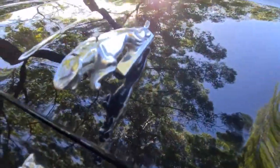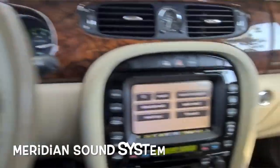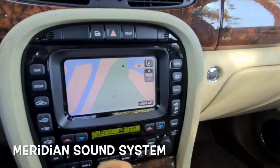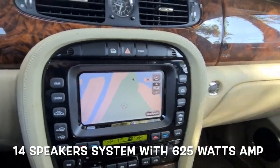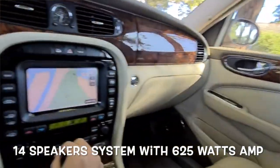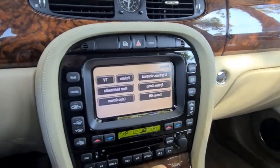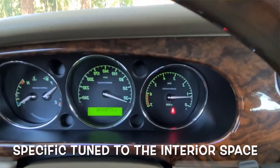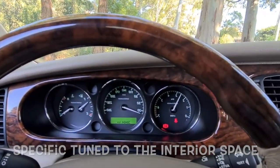The XJR was one of the first cars to offer a factory-installed Meridian sound system. The Meridian sound system in the XJR is a 14-speaker system with a 625 watt amplifier. The speakers in the XJRs are made of lightweight composite material that helps to improve the sound quality. The XJR sound system is tuned to be specific to the acoustics of the car's interior.